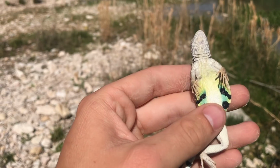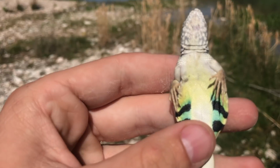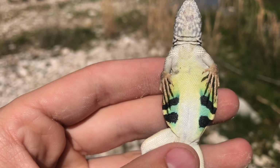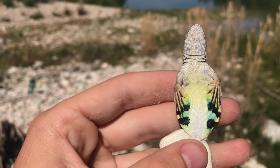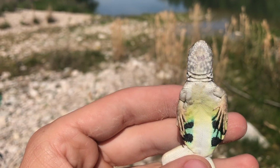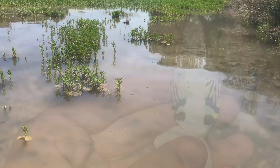These are awesome lizards. Be careful to hold on to them because these guys are fast when they get moving. But yeah, really awesome lizard. Definitely one I was hoping to see out here. It's actually a lifer for me. I've seen the other subspecies of these guys, but this is my first Texas, so pretty cool. Photograph him, let him go.